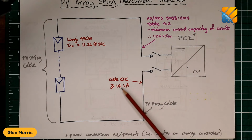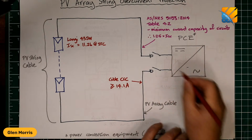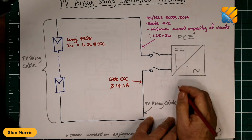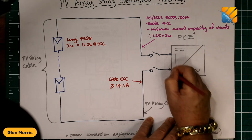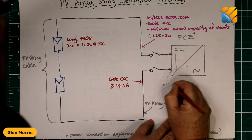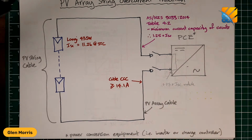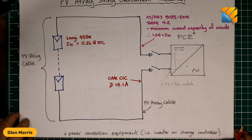Now, that's not going to be a problem for 4mm cable, but if you're starting to parallel these strings, you're going to have to think about that carefully. It also includes this part of the circuit here, what's inside the inverter. There'll possibly be a plug-in socket here. It too has to be rated for 1.25 times the ISC of the module. That's where some manufacturers will give you both an MPPT maximum current and an input short circuit maximum current. There you go. That's that little diagram I specially drew for you.